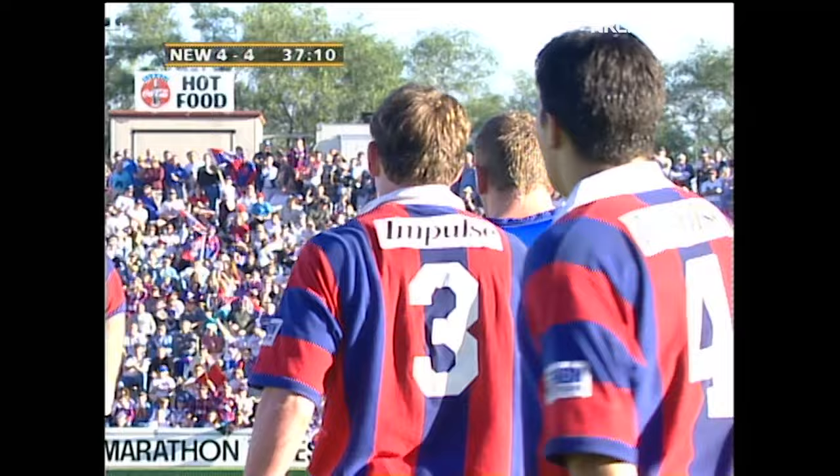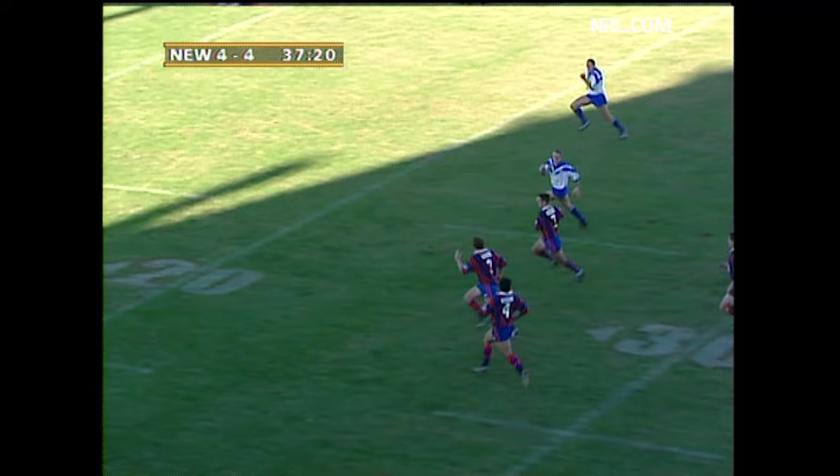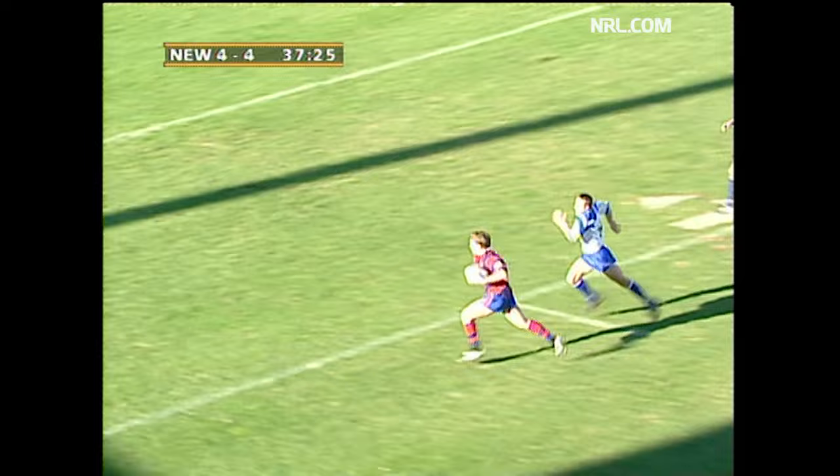Unmarked men outside, and they've thrown a forward pass. Oh, what about the vision, though, of Andrew Johns to put the little chip over? This is the pass. Well, that's a good decision there by the referee. Glenn Hughes was coming across in cover, but just couldn't pick him up. Actually, that was Stephen Hughes.